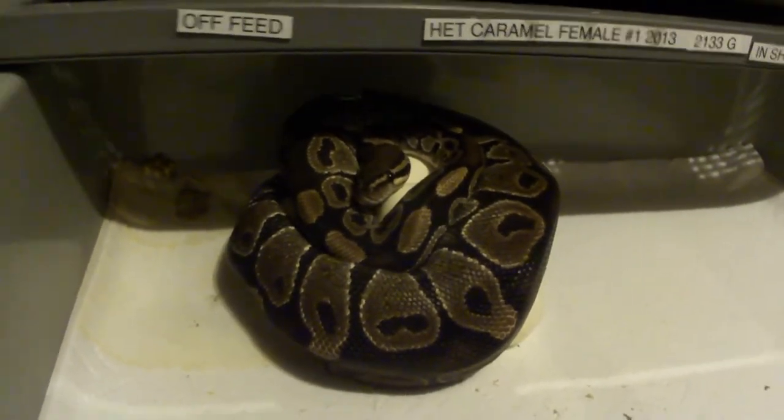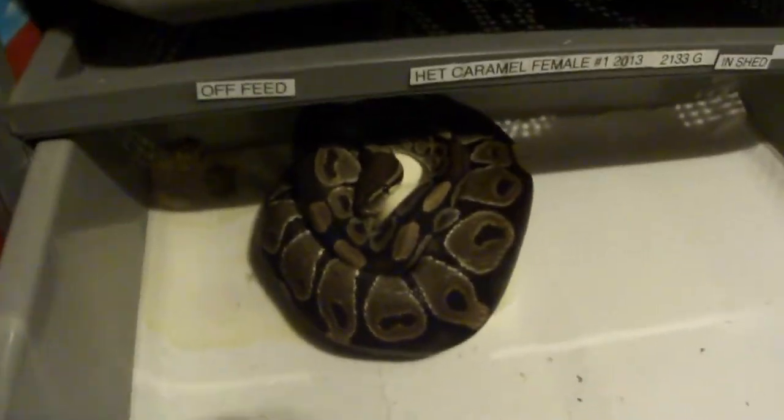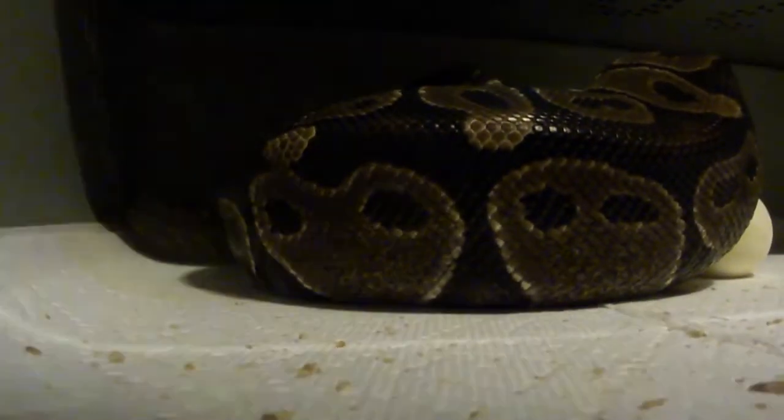So let me set up this girl. Let me get a couple egg boxes first. Believe it or not, this is actually my 11th clutch of ball python eggs. Things are really getting crazy. So here we go. Oh my goodness. Whew, that is a pile of eggs. Alright, I want to pull this out.